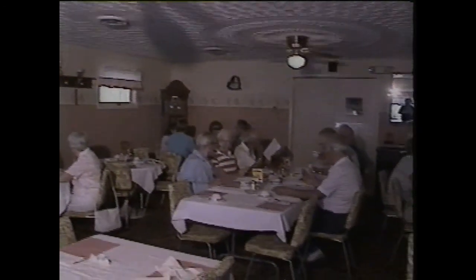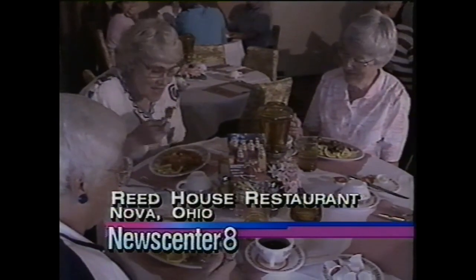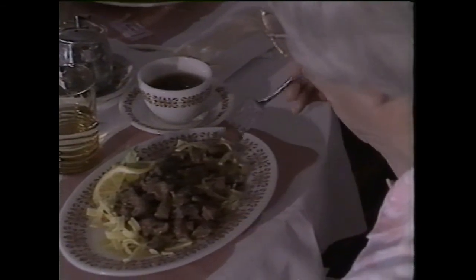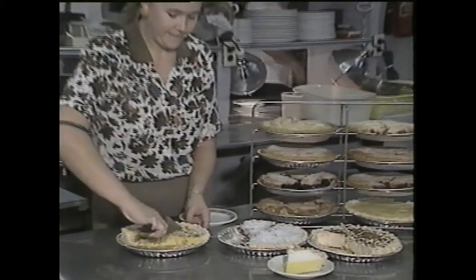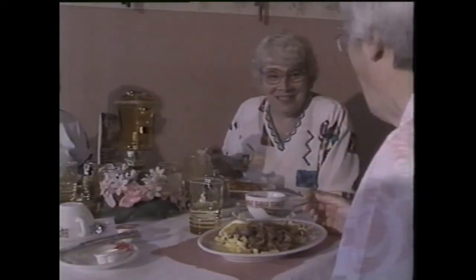From butterflies to bargains, it's hard to beat the prices or the quality of the food here at the Reed House restaurant in nearby Nova. They offer fresh daily specials for dinner and lunch for under $4, as well as some wonderful fresh-baked pies that their kitchen turns out each day. You find a lot of the local folks eating here.